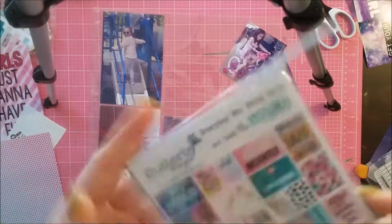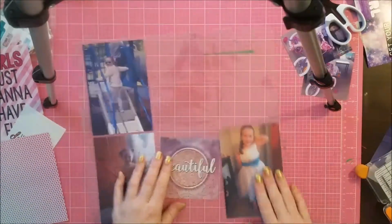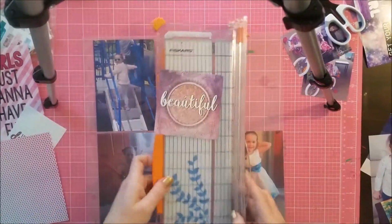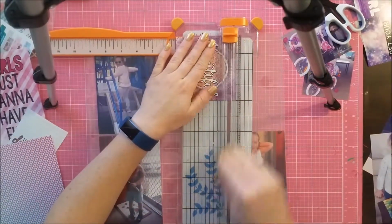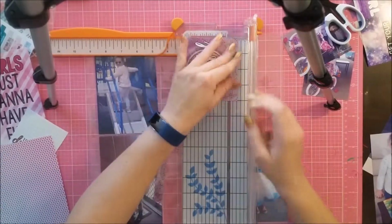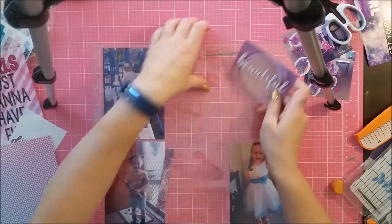So I'm back up on the Flutter by Designs blog today with my second guest design role, and I'm doing a project life spread for my daughter's album. So I'm going to use the We Run the World collection again. This time I'm just going to use some of the Everyday Etc. cards to make up my project life spread, as well as some bits and pieces of the little word quotes and things like that. So let's kick it off, I guess.